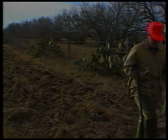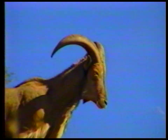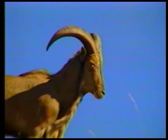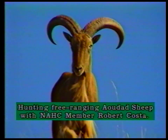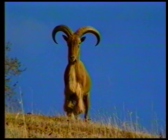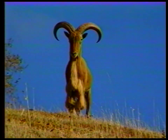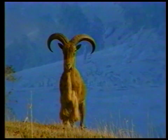In the 1920s, the Hearst family imported a number of exotic game animals and released them on their ranch in southern Monterey County. Among these species were the Aoudad sheep, a native of the Barbary Coast of Africa. Having ranged wild and free for the past 70 years, these sheep offer a unique challenge to the sportsman. For those frustrated sheep hunters out there who just can't seem to draw a tag, a hunt for one of these magnificent rams might just be the ticket.